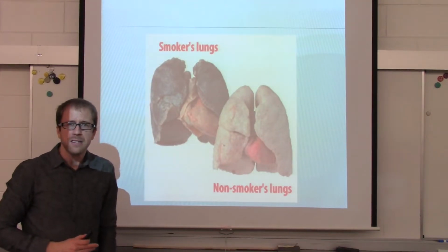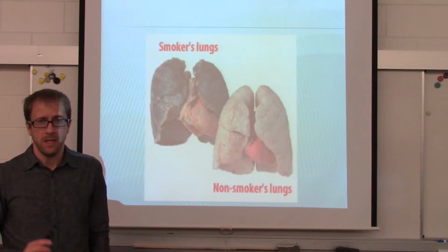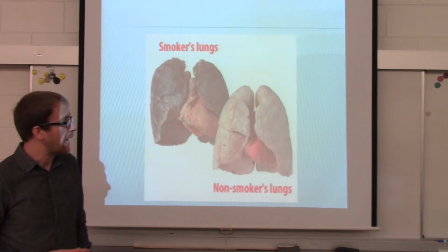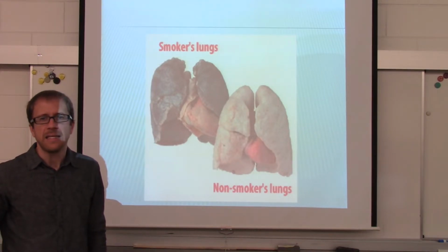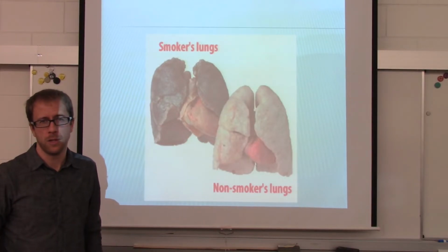Now, one of the things that can damage these processes is smoking. Smoking is still one of the leading causes of death in our society, and it does tons of damage to your lungs. In particular, it damages the cleaning system of your lungs, which can then cause destruction of your alveoli.